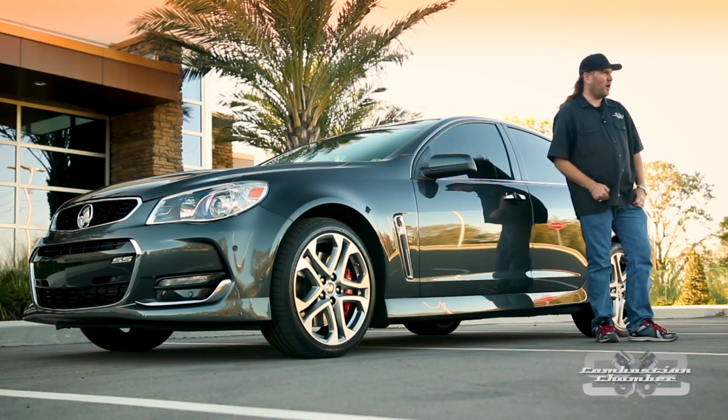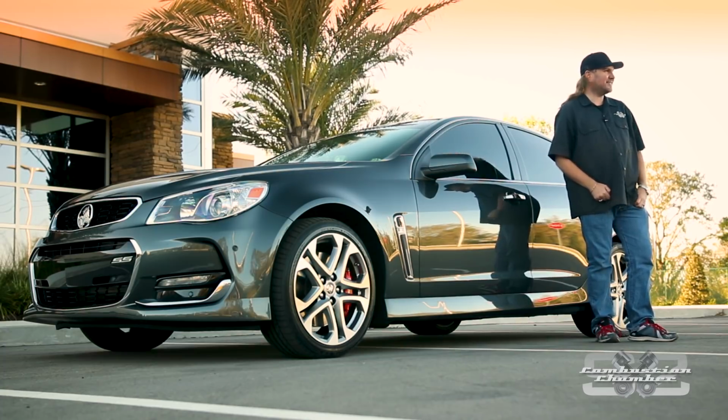Today on Combustion Chamber, we have a Holden Commodore, better known in the States as a Chevy SS. Let's get after it.